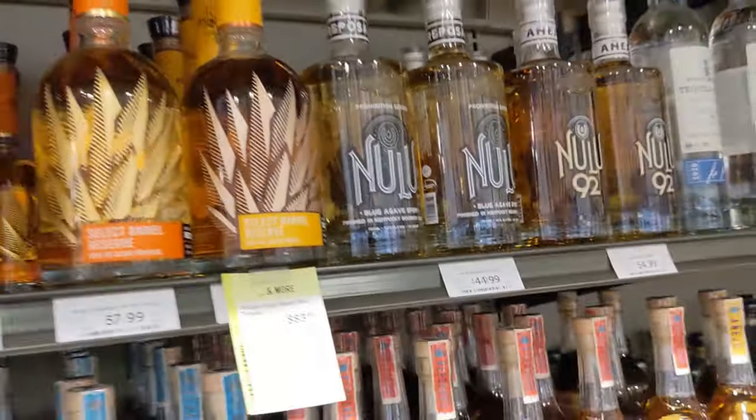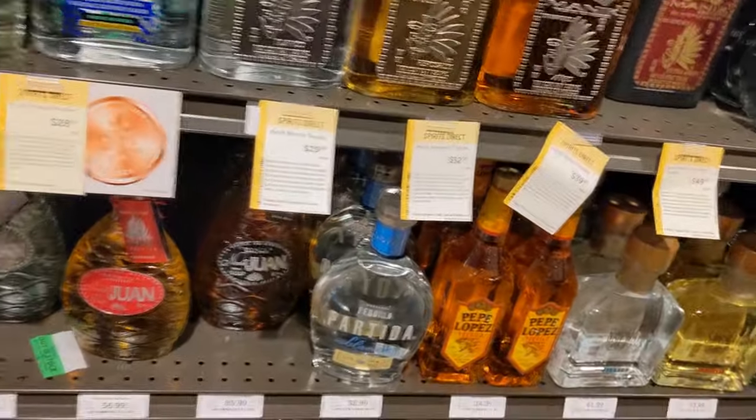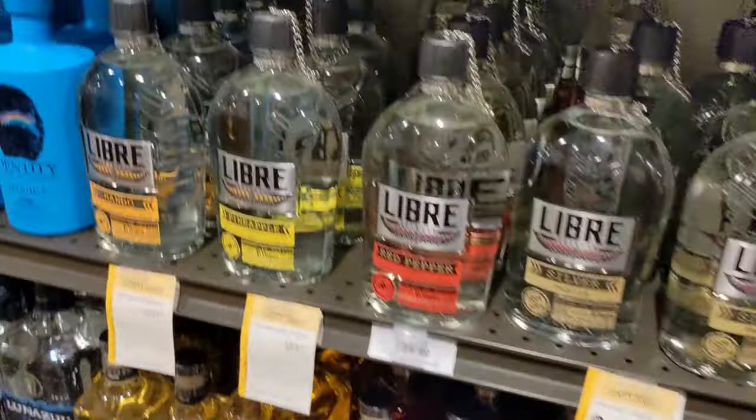Part 2 if you're into that. There's a Pepe down there. That's actually kind of high for Pepe. $15. I don't know if I'd pay that much for Pepe Lopez.